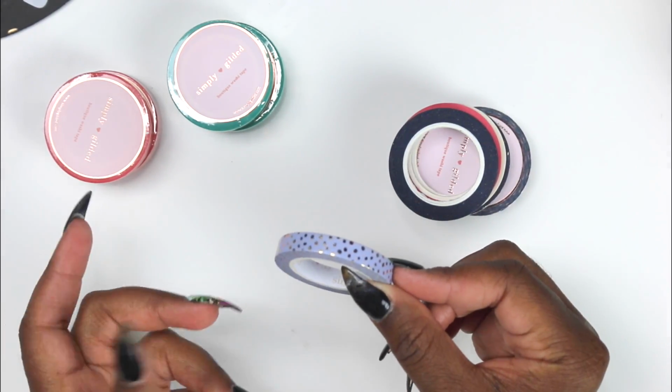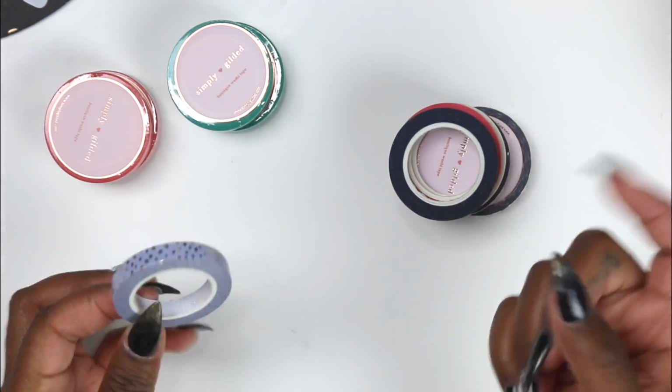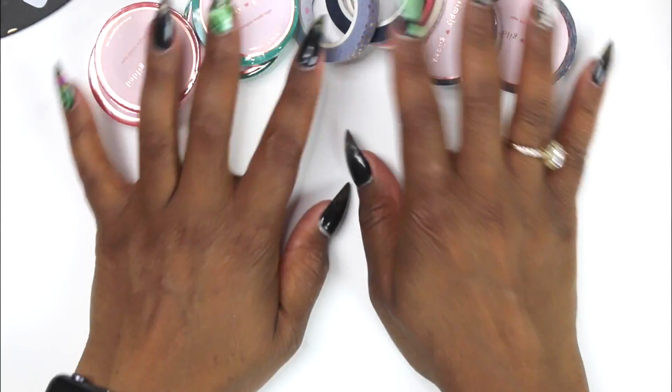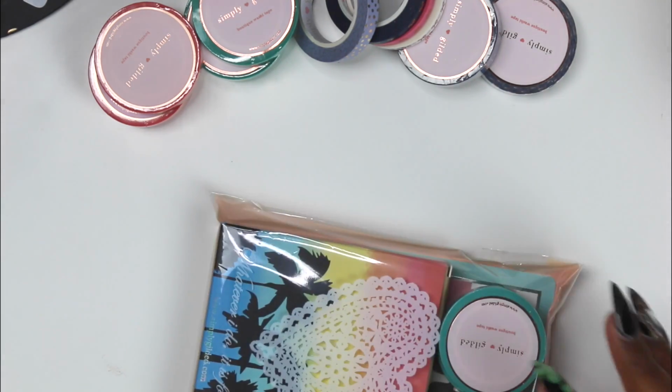I don't know if people actually liked it or not, but I thought it was cute, and I ordered it because I'll be liking stuff like this. It ain't the bows, but it's still cute washi. So there's that order there. I'm gonna sit those up at the top, move those out the way. And then here was my second order.